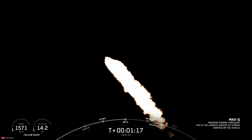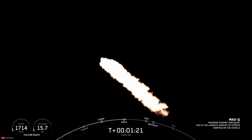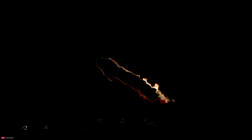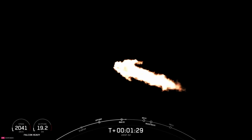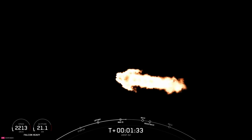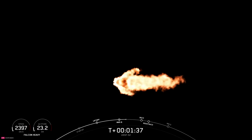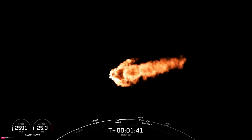And great call out there. We have passed through max Q. That is the point of peak mechanical stress on the vehicle, and we've now passed through that. So we do have a few events coming up here. That will be booster engine cutoff, or BECO, separation of the side boosters, followed by side booster boost back burn startup, and then the center core main engine cutoff, or MECO.